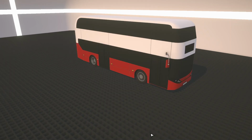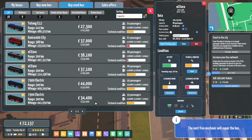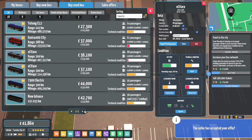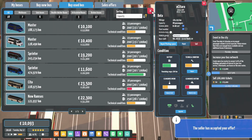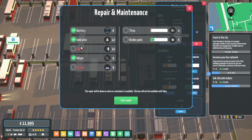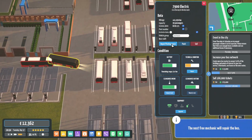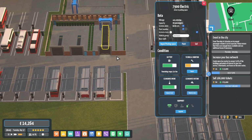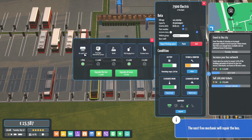Load. London. More repairs missed. I can probably buy 2 buses for the amount of money we have right now. And we'll buy this one. There we go. Right. Paint, repair. And then where's the other bus? That's the other bus. Let's go into the bus wash. Once it's back from the bus wash, we are going to paint it, repair it, and then we're going to do the upgrades on both the buses.